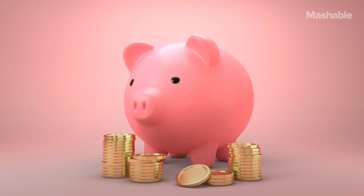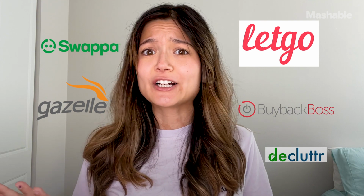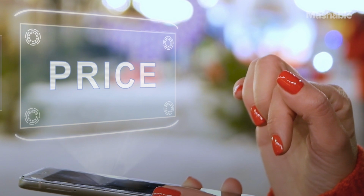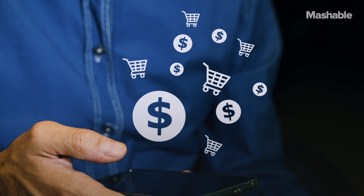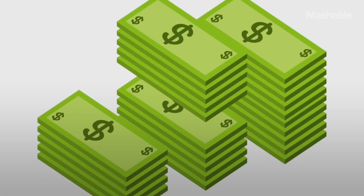First of all, if you're trying to get rid of an old phone, tablet, or laptop, don't just throw it away. You can make some cash money off of that. There are a ton of services out there like LetGo, Swappa, Gazelle, Buyback Boss, Declutter, and tons more, where you can either resell your device to the website for a fixed price and they'll take care of listing and selling it for you, or you can use some sites as a platform to make your own listing and connect to a buyer directly, which lets you do a little bargaining. Either way, your device gets a new life, a new home, and you get to make some cash, saving the planet and making some money.